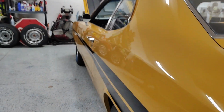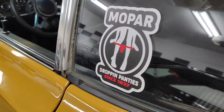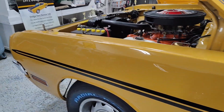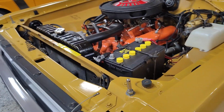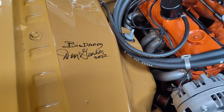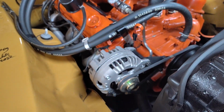Now, anybody that's in the Mopars, they know what the problem was with these Demons. The nameplate was very, very controversial. Church groups did not like having a car with the Demon nameplate on it, and sales consequently suffered. Now, at just under 300,000 unit sales for the Plymouth Duster, these did not sell as well. There were less than 10,000 of these made in the '71 model year. So what you're looking at is a very rare H-code 340 Demon.